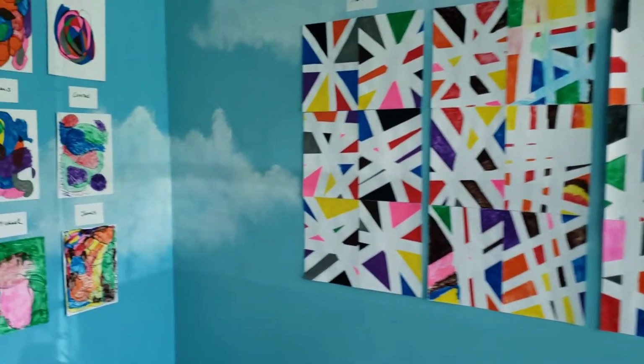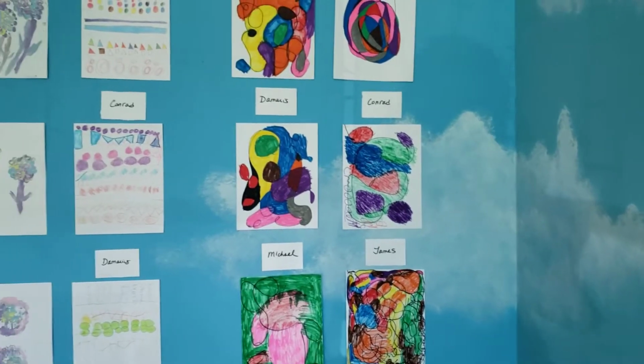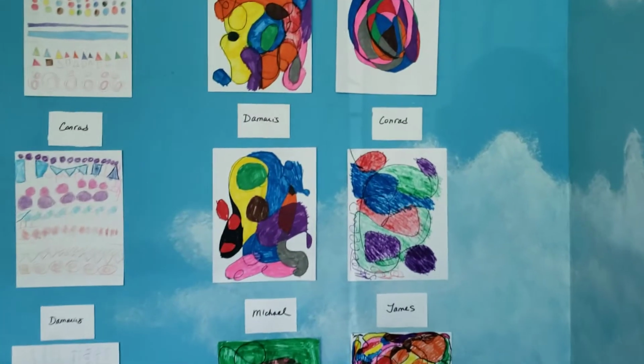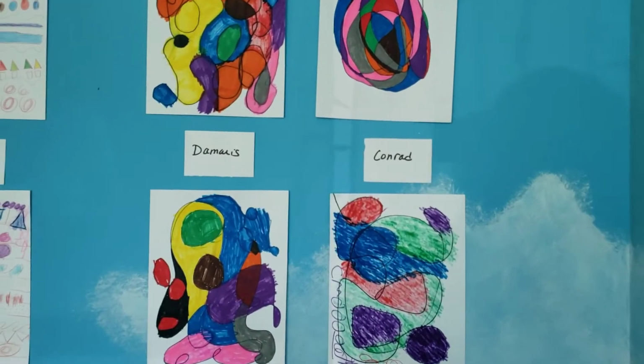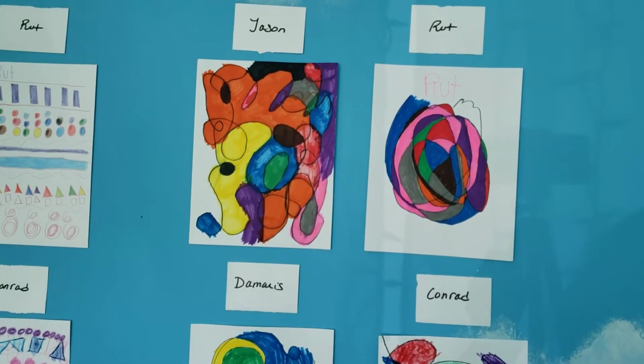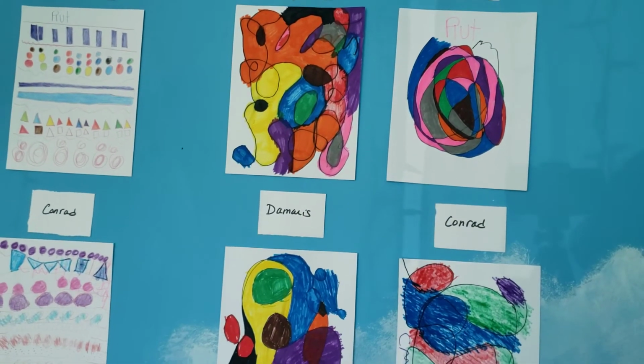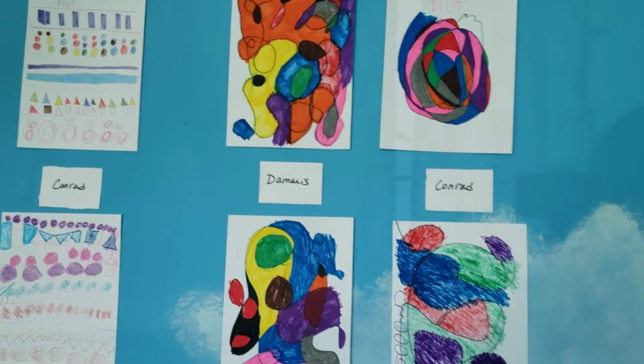So the second exercise was fashioned after a modern art abstract. The idea was to take your pen and without picking it up, draw one continuous line around the page, creating rounded shapes. They colored in all the shapes as they desired.